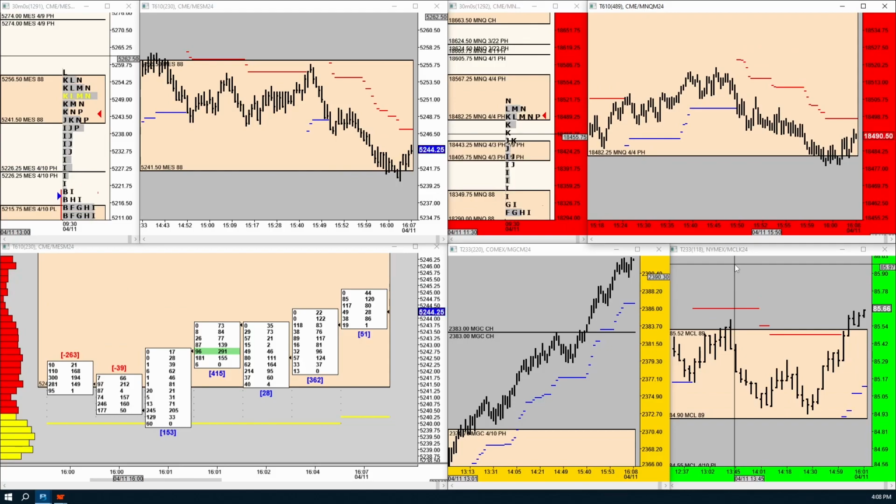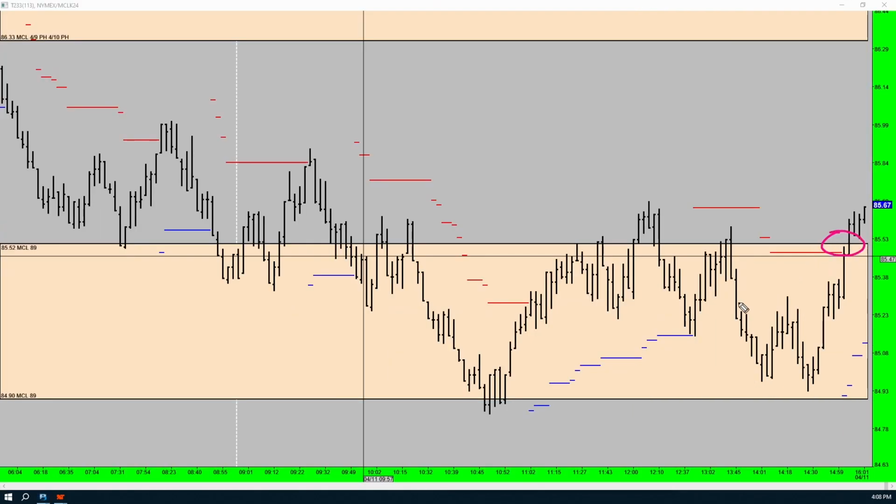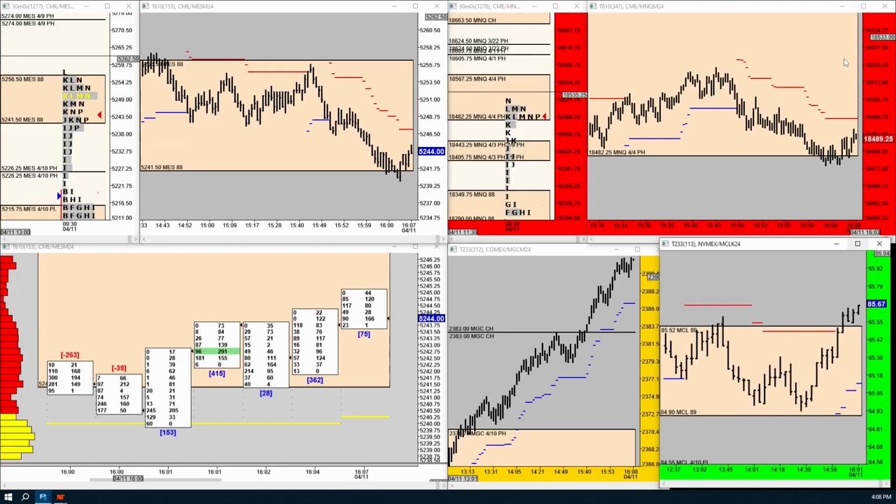So buyers in charge of the day in the equities for sure, in charge of gold, and then ultimately where we're at in oil, finishing net positive as well. So a positive day all around.